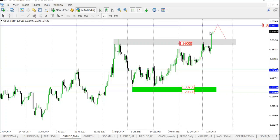But I definitely don't want to be going long up here, only because you never know. They could just roll the market over right now and drop 200 pips from here, and you definitely don't want to be caught long on something like that. You want to have some patience. You want to wait for it to roll over and then get in down here. So we'll look and see how price trades earlier in the week.